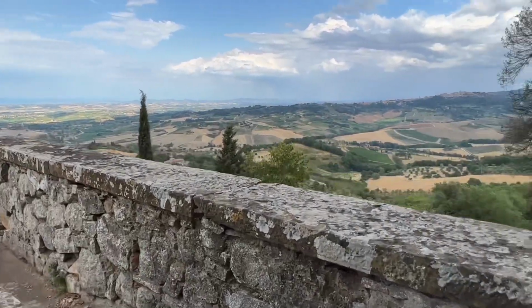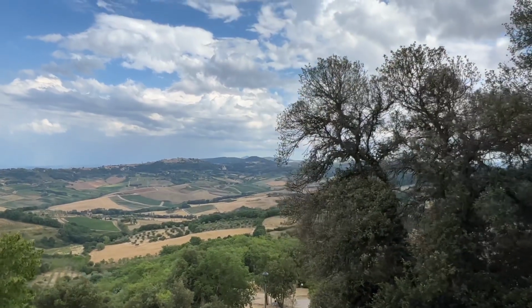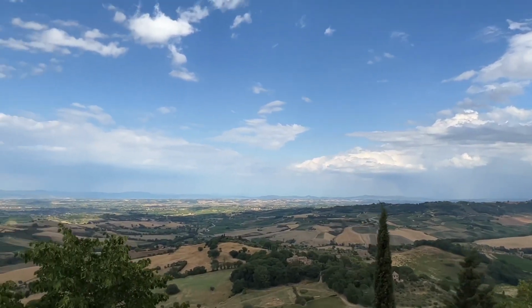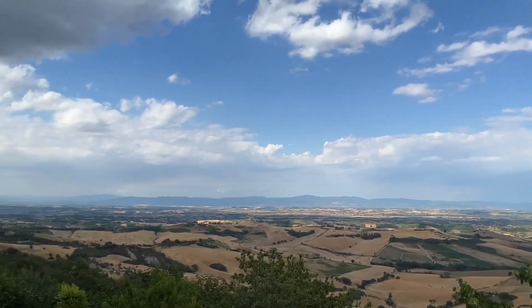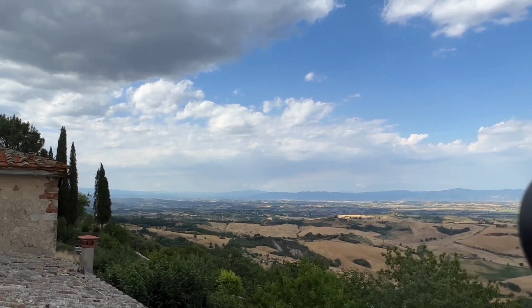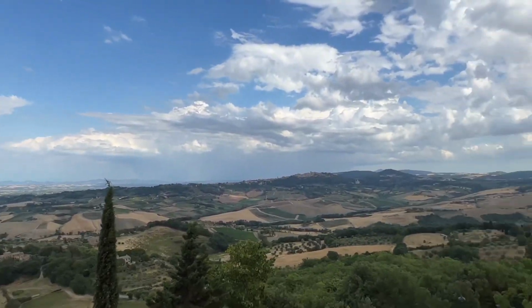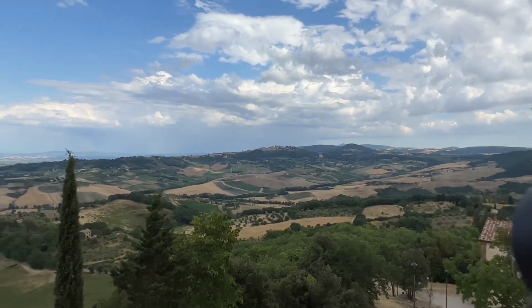Just too bad these places never come with a view, right? So this is included. Wow. I know I always say wow, wow, wow. There is Montepulciano.